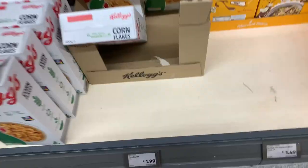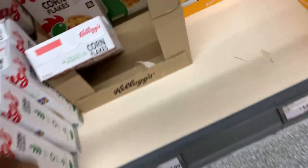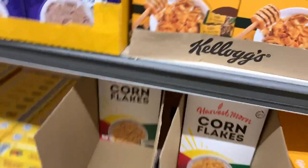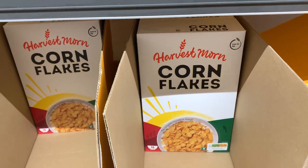Oh God, let me grab cornflakes. Hold on, how much should these be? $1.99? Okay. I tried these brands, right? I'm gonna tell y'all something though. The Aldi brand Harvest Morn Cornflakes is 59p, and then the Kellogg's is $1.99.